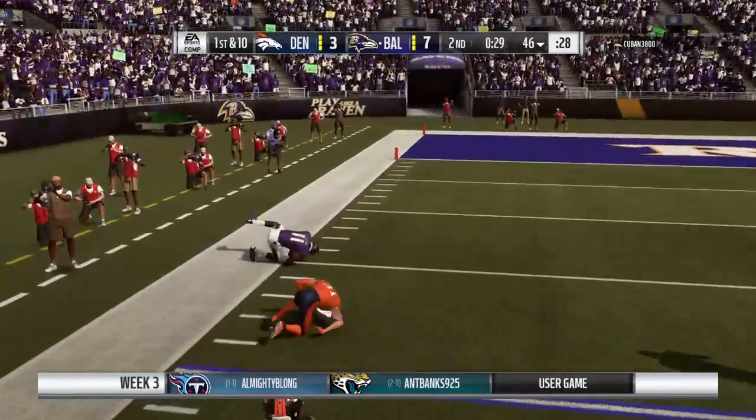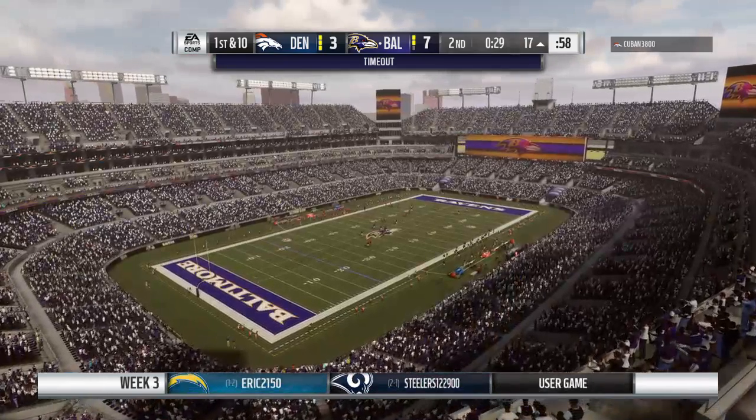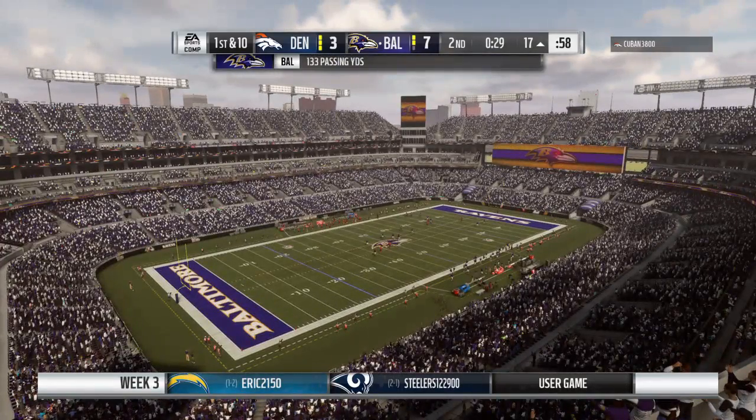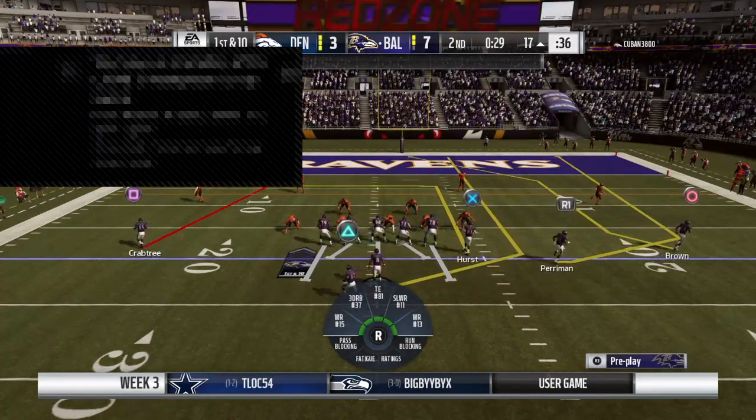Oh, he's got a man wide open, complete. And now we won't see a play on first down. We're going to get a timeout instead, as the clock will stop with just under 30 seconds to go in the first half.